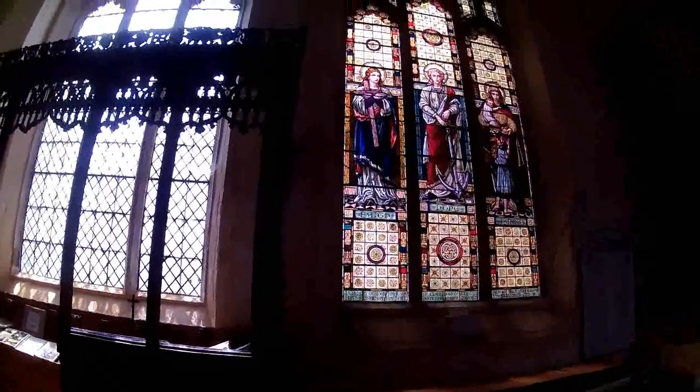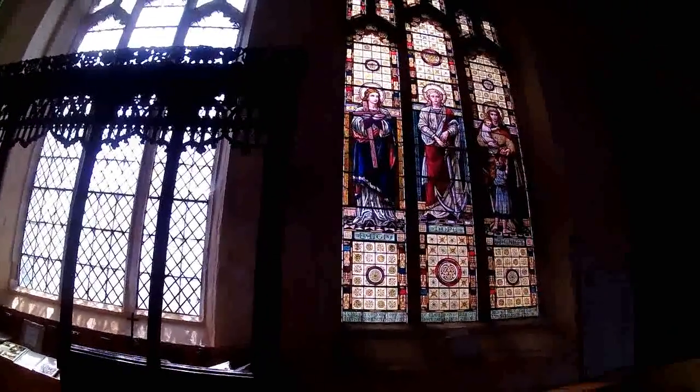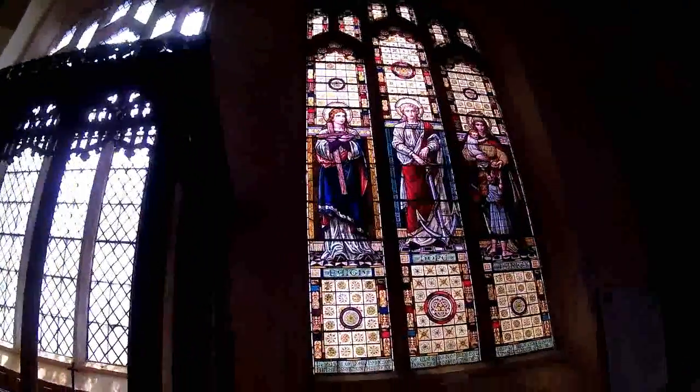And then on this side, interestingly, we've got one of the few, or if the only, stained glass window. And you can see the difference in the amount of light that they let in. The majority of windows, or nearly all the windows in this church, are plain glass like this, letting in lots of light on a sunny day. And this one is all subdued. But it's beautiful.